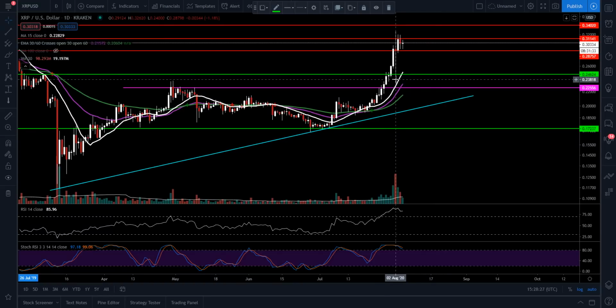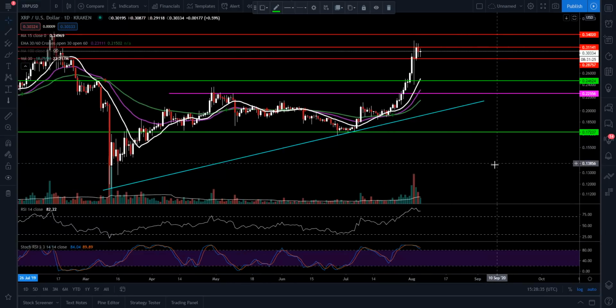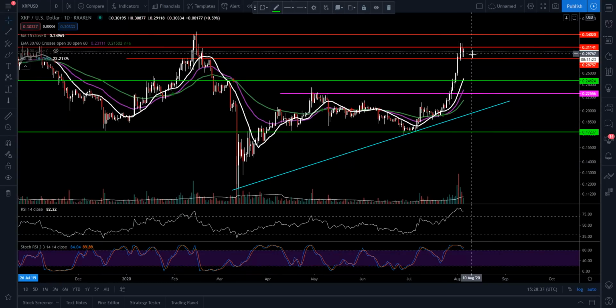We're gapping away a little bit from this 15, so we may just need a little bit of a cool down. RSI is still at 82, and we're getting a downward cross on the stock here. So I think it'd be healthy for us to cool down, or at least consolidate a little bit before we try to get up over top of that 32 cents and then 34 cents, which is going to be the overhead resistance right in this area here.